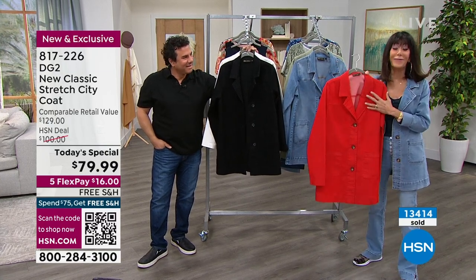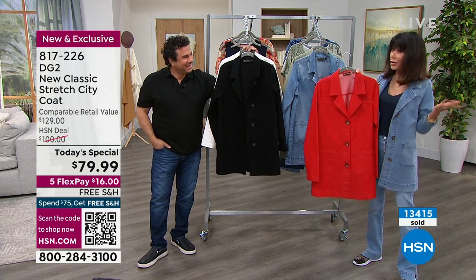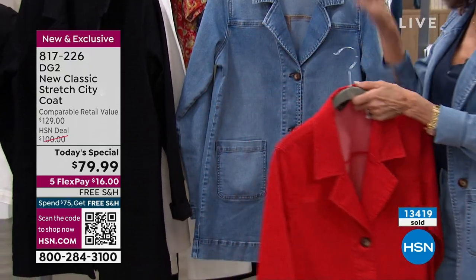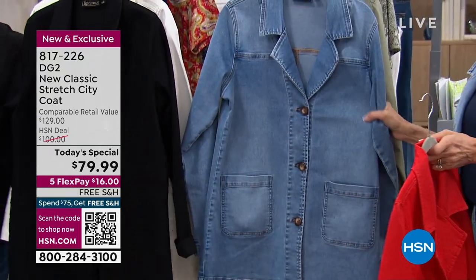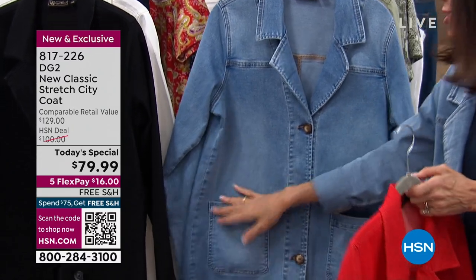Okay, there's only a little over 500 left for the whole country in the poppy, but the good news is we have all the sizes. It starts at extra small for 3X. This is the chambray, very popular in this hour. I love, love, love the chambray. By the way, real working pockets also.